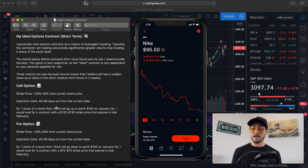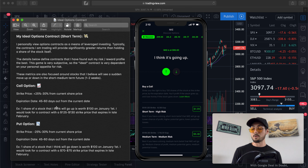So we will actually look at some put options, okay? If Nike does continue this trend, for this example, let's say I think it will continue to go down. Let's look at some put options. Today is what, June 19th? We'll call it June 20th.